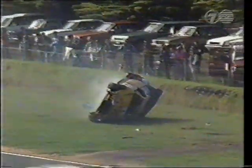Russell Ingall, Peter Brock. John Bowe, though, has latched onto his tail and will not let... Oh, Lowndes is off! And so's Bowe. Well, that's remarkable because there was no touch there. That's a big accident. Oh, it is a bad one.